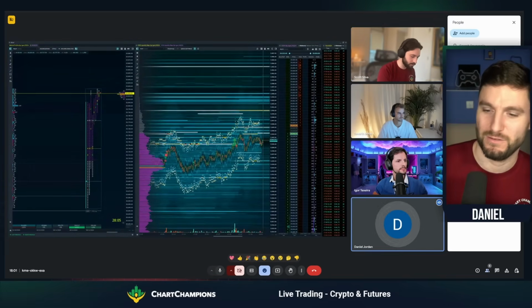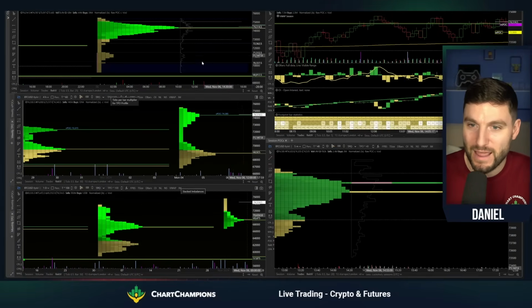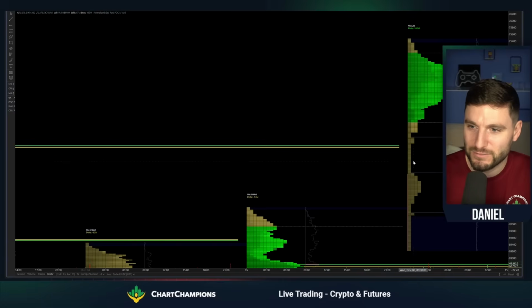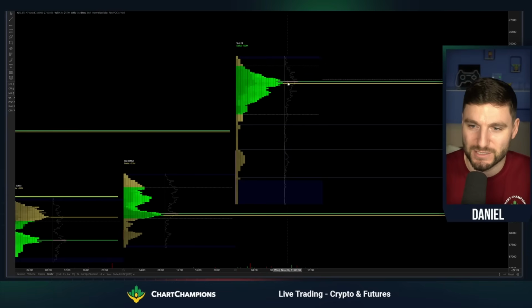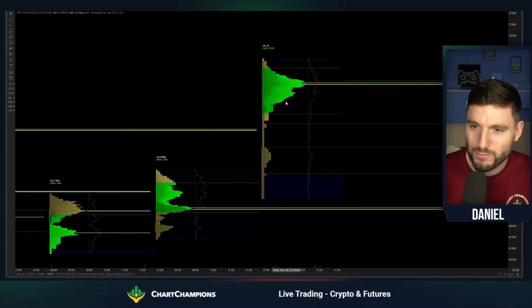Cool, yes. So for me on EXO, the main things I go for are the naked point of controls, or viewing it as a TPO profile as a whole, but also looking at the value area high, value area low of the day, week, and monthly. But bread and butter, I think the right word is just looking for the daily naked point of controls. This is up for Bitcoin. Obviously, I'm only trading Bitcoin. I think ExoCharts, you can look at futures, but I'm pretty sure it's not very good for futures. But for Bitcoin, this is really nice.